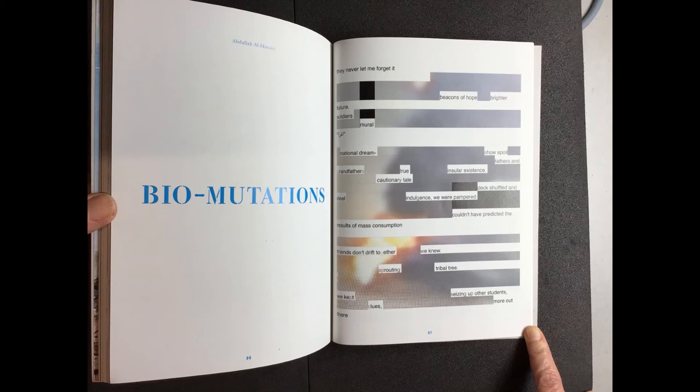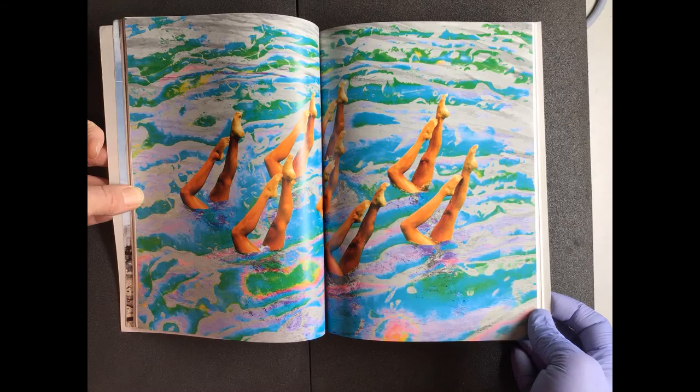Guest editor Sophia Al Maria acts as a sort of proto-Tumblr, a composition of school notebooks, war games, and oil industry pamphlets scattered as a series of different clues throughout the issue. Quote, all windows are open, all browsers are burning.